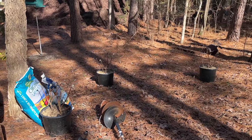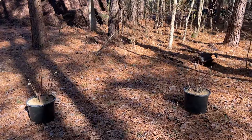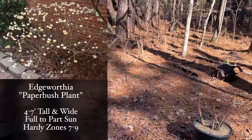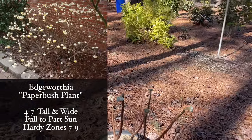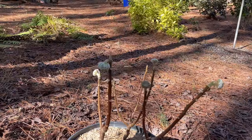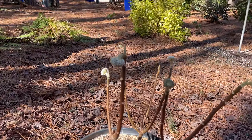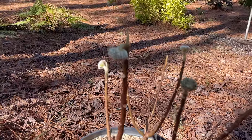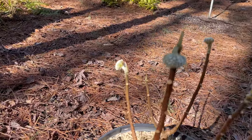Now, let's talk about what is Edgeworthia and why am I planting them. So, Edgeworthia is also known as a paper bush plant, and it is native to the Orient, I want to say China, and it gives you great winter interest because it will start blooming in early December. Let's see if the camera will focus. Not so much. Brynna wants to eat them. So Edgeworthia is great because it does provide that winter interest.